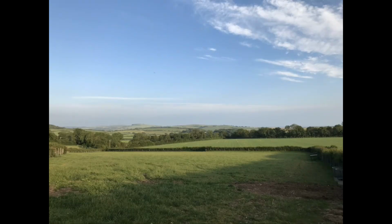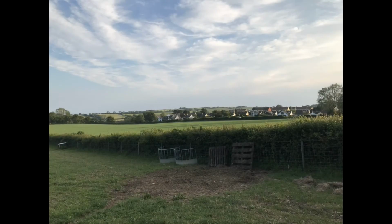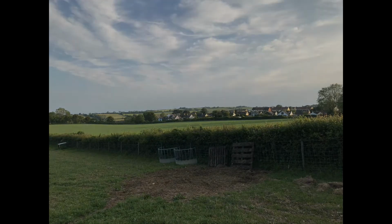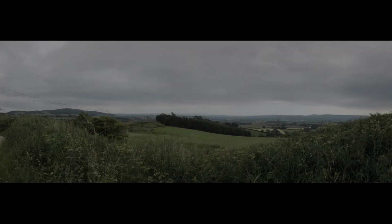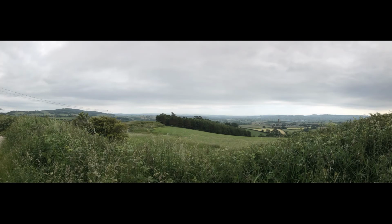And now, a last few slides of the beautiful Dorset countryside. It's designated an area of outstanding natural beauty, and it's certainly well deserved.